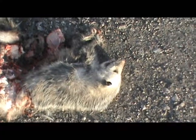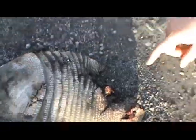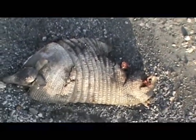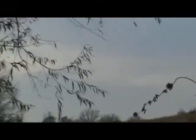All right. This is a possum, and it is native to Oklahoma. This is an armadillo. We did not kill this, and it is invasive. Got him? That is a hawk, native to Oklahoma.